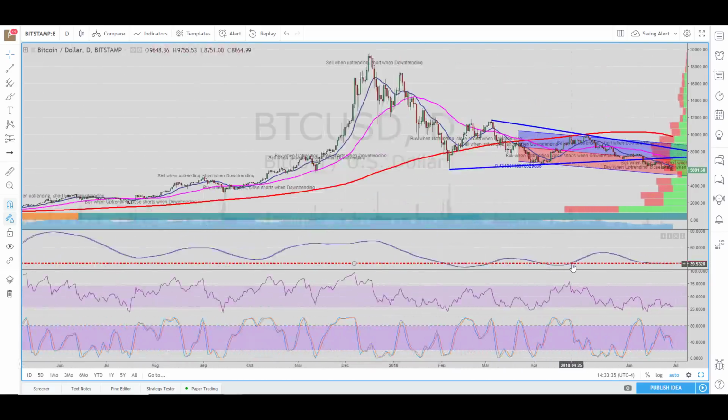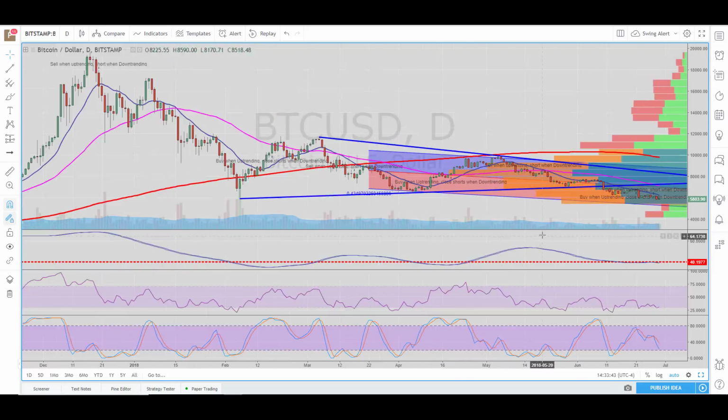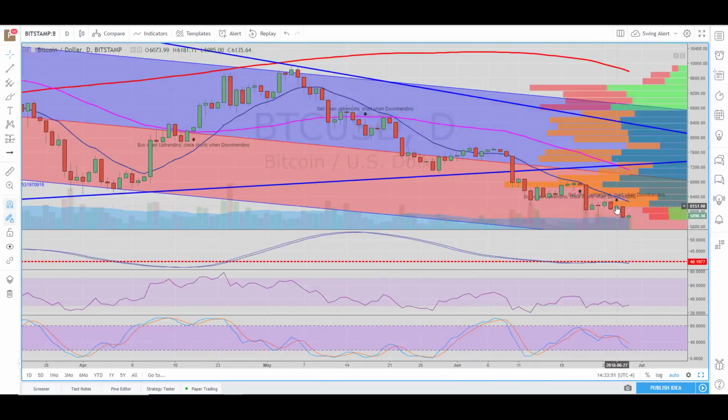So you just kind of take all this information in. It's like your instrument gauges on your dashboard when you're trading. Okay, so that's basically it for Bitcoin. I just thought I'd get you guys another update, especially since we did a flip on the daily to a short. And again, that doesn't happen very often when it happens within a week of each other.